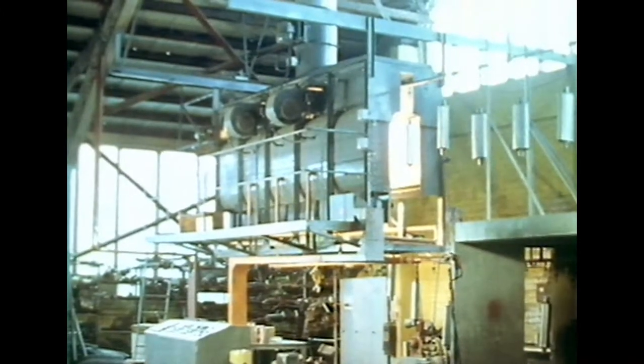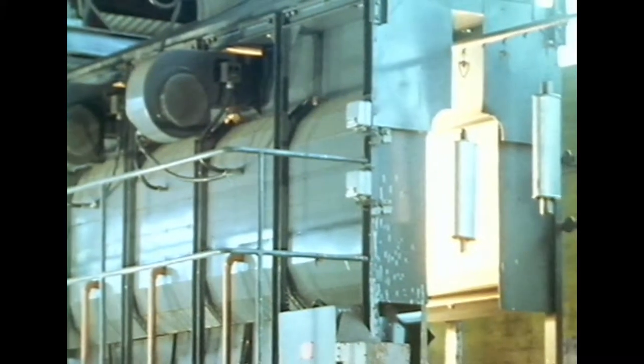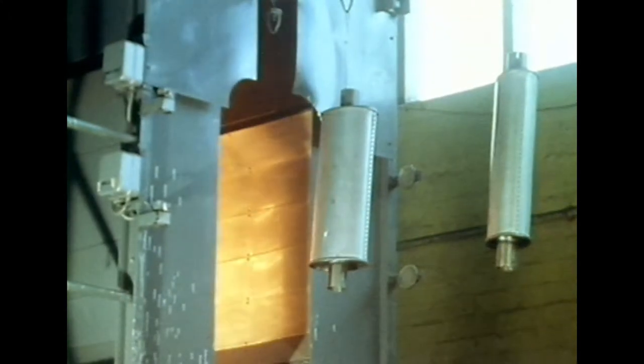For many years, Lukey mufflers have made use of two ovens. Thermal degreasing takes place in an overhead unit in order to save floor space. The process is a simple one in which oil and grease are incinerated by raising the metal temperature to 350 Celsius.